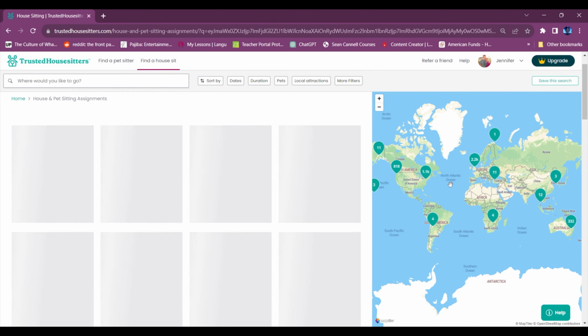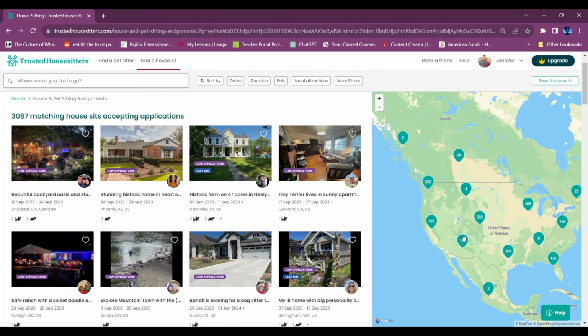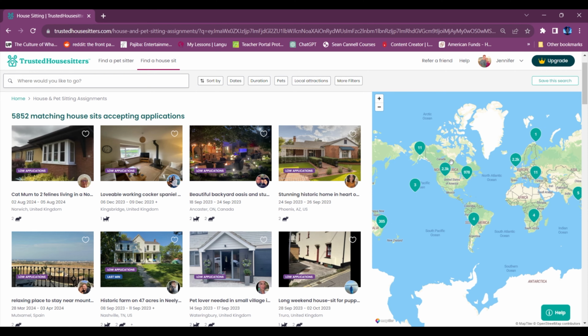If I hover over the USA, for example, there are so many house sits available in the USA that you could see it's split up between the West Coast and the East Coast. So if I click over here, it shows me that there are, let's see, 30,000 house sits in Western Canada, Mexico, and all over the United States. So there are house sits all over the world, and all you got to do is find one that works for you, and then you can apply. There are almost 6,000 house sits accepting applications right now. So there are tons of opportunities to go to all sorts of really cool places all over the world.